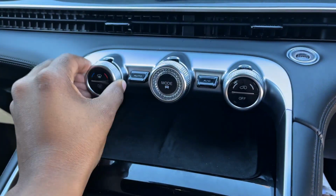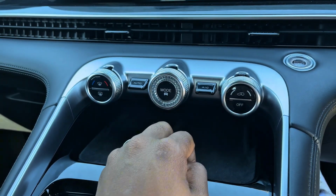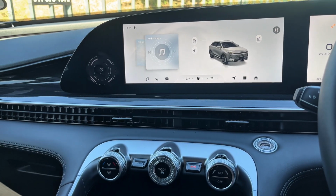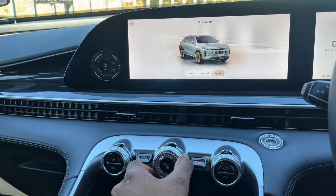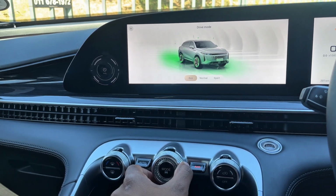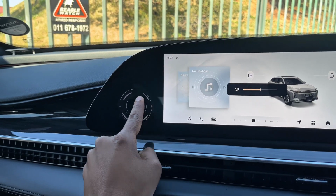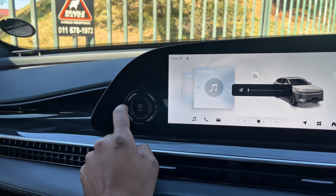Despite the minimalistic approach that they've taken for this interior, you still get a mixture of switches for your air conditioning. This center knob is used to control your different driving modes, such as normal mode, sport mode, eco mode. Not only are these volume controls annoying to use, but they're so far away from the driver. You're better off using the ones on the steering wheel.